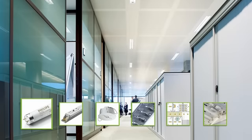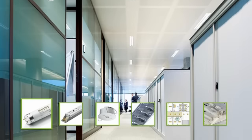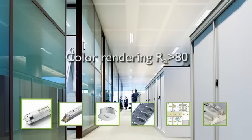It's also important to have the right amount of light. The quality of the light should also fit the application. For example, in offices, Philips recommends a color rendering of above 80.